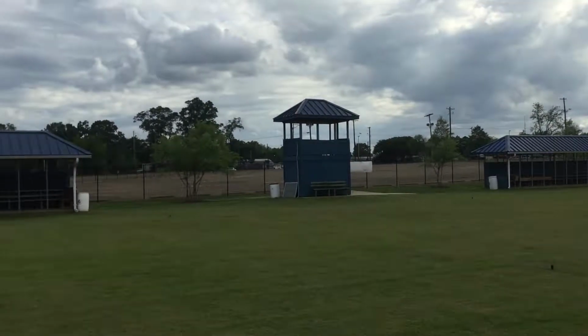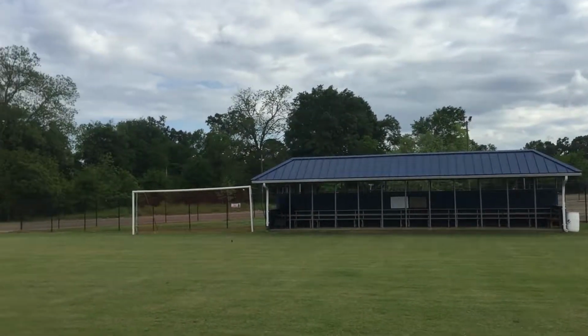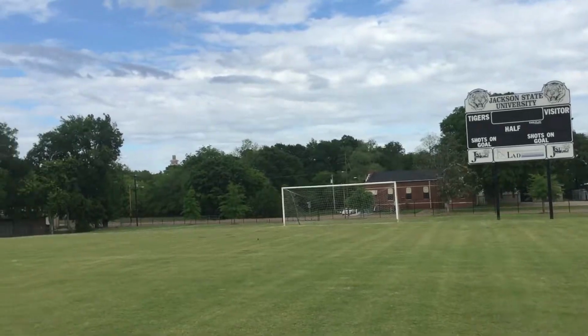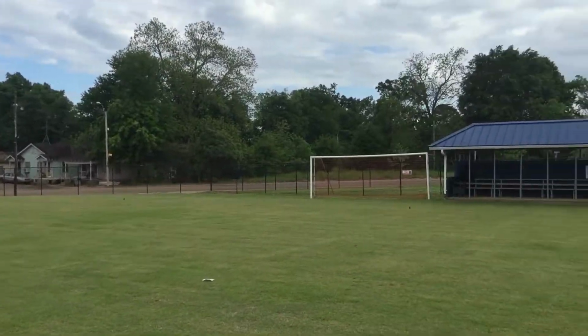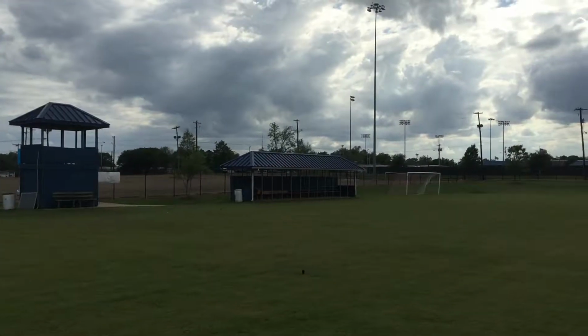One of the main things that really stood out to me was that there is no running water in this facility. He told me that the girls, everyone that comes to this field for games or practices, bring their own water bottle or Gatorade jug so they can have it during practice.